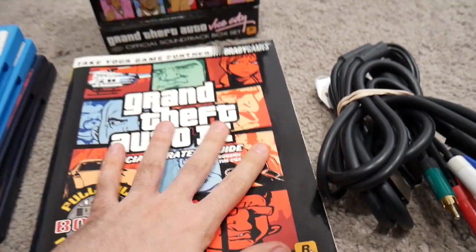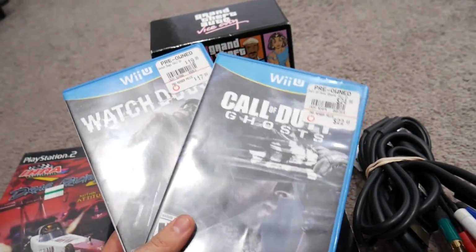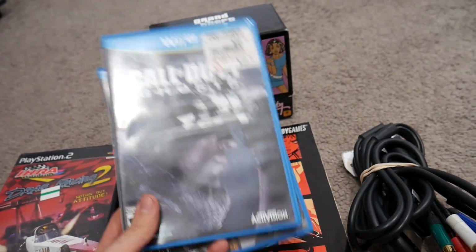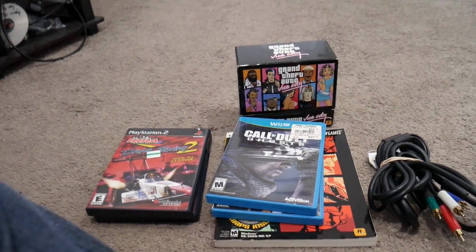On top of getting the GTA 3 guide right here, my all-time favorite game, and getting a couple of Wii U games, which I don't have, for only $2.50 each. I'd say that was a really good haul right there, just from one store.